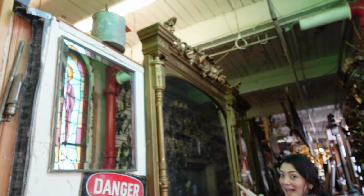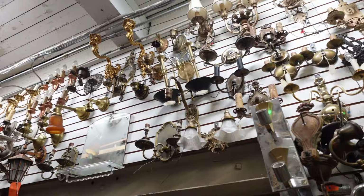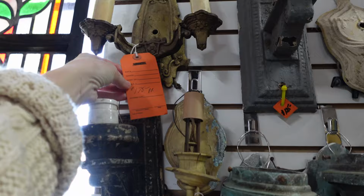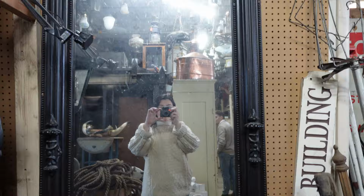Okay, on first look, this is more like architectural salvage, which I think is really cool. Anybody need a massive... Babe, what is that? Oh, am I still filming here? Yeah, you're still filming. Tons of gorgeous sconces to choose from. Look at the patina on this. Just to give you an idea of pricing, it's $175 for the pair. It's definitely a lot of digging, but there's a lot of good stuff here.